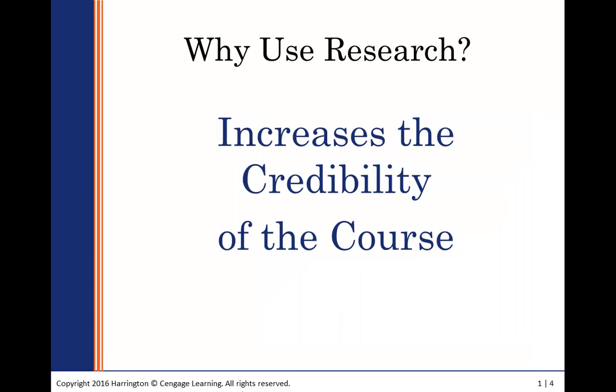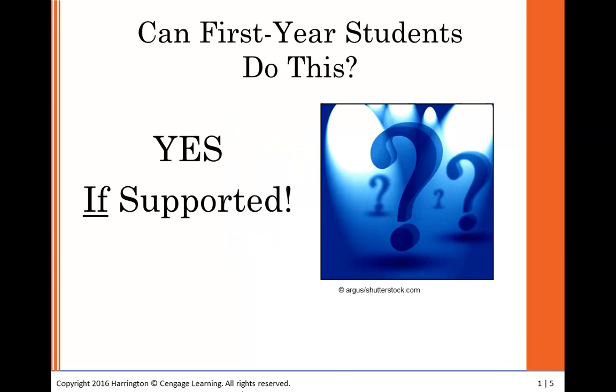And finally, it's also important to increase the credibility of the course so that students really view this as a real and valid academic course. And also the campus will perceive the course to be much more on par with the other academic courses if it's tackling tougher subjects such as research.